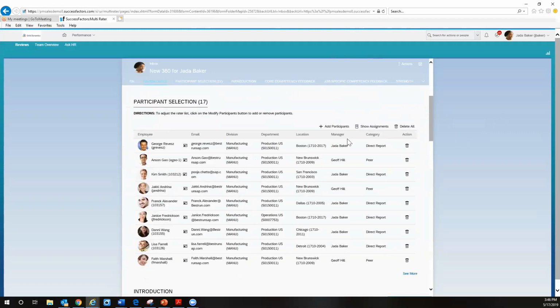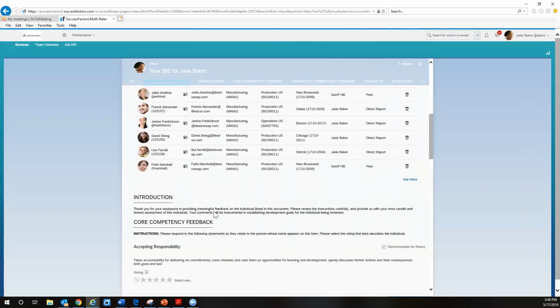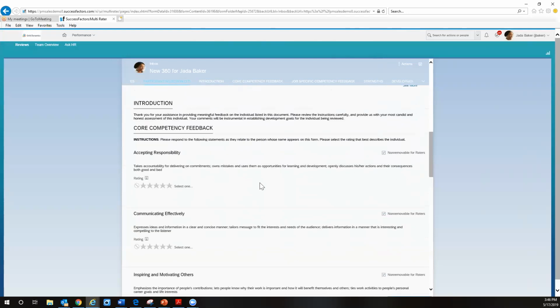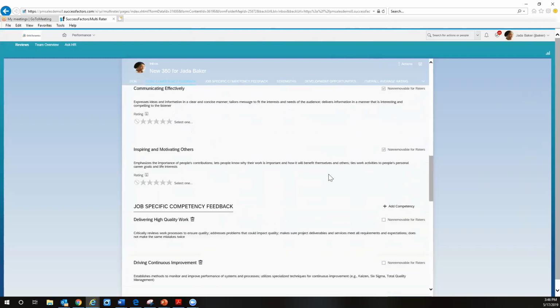We can go in here, and this is where we can pick the ones that we have designated here, or we can, if you want to, allow them to add additional participants here. And then you can see that we're bringing in the data and information that we want people to be able to rate on. And we can decide whether they can remove these or not remove these.